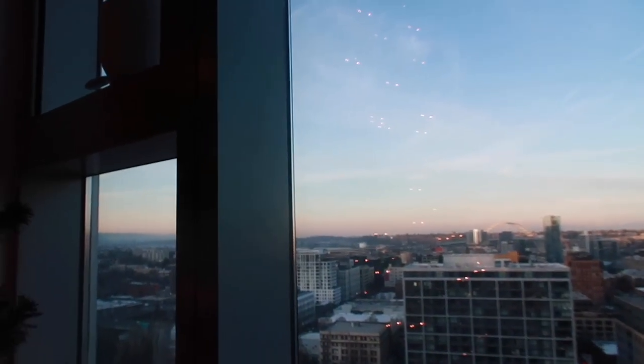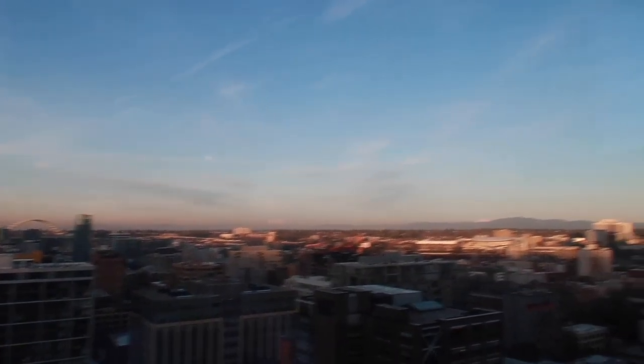Oh my god, the sky looks so pretty right now. As annoyed as I am that the sun is about to set, the sky right now. I doubt the camera will really be able to pick it up, but look how pretty. You can see Mount Hood a little bit.